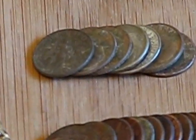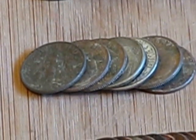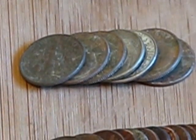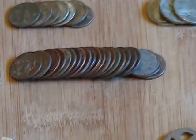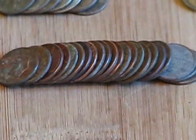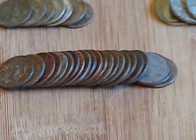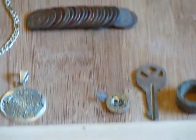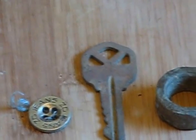Ended up with, you can count them, 1, 2, 3, 4, 5, 6, 7, 8 clad dimes, and 3 clad nickels, and about 23 stinking Lincolns. So no Wheaties.